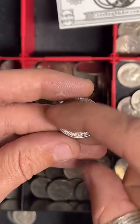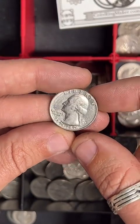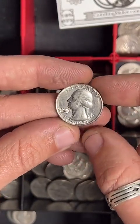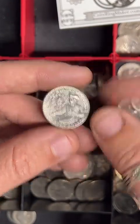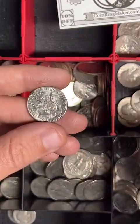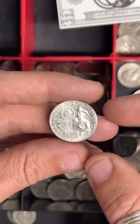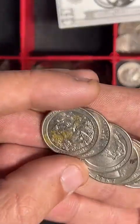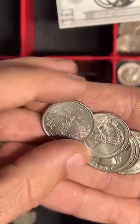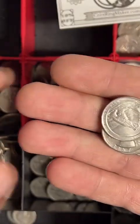What's really interesting with these is they produced a whole bunch of them, and they say 1976, but they actually started producing these in 1975. So you actually can't find a 1975 quarter. It doesn't exist because they started making these. I've had a couple customers be really disappointed about them.